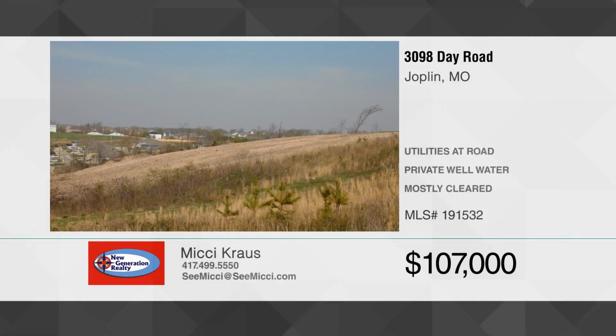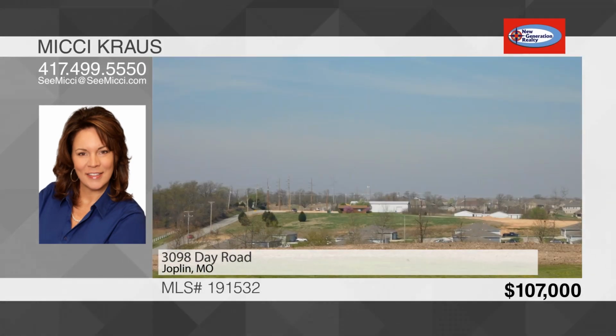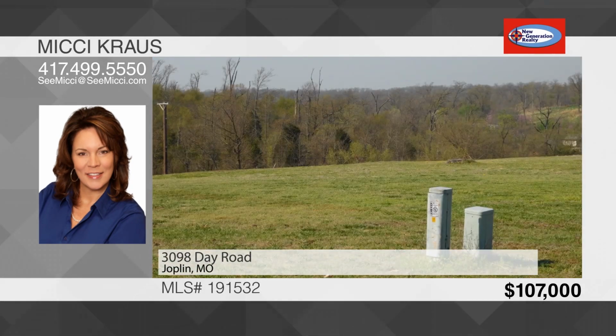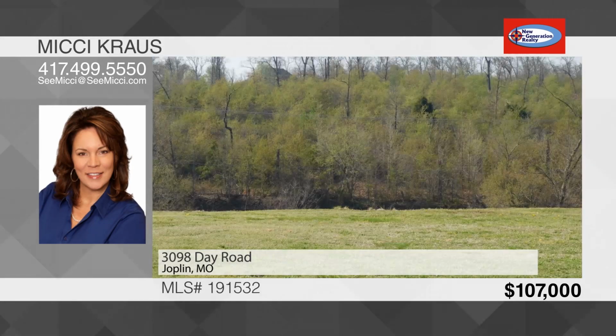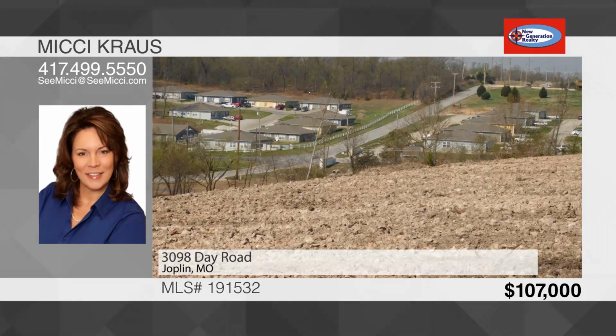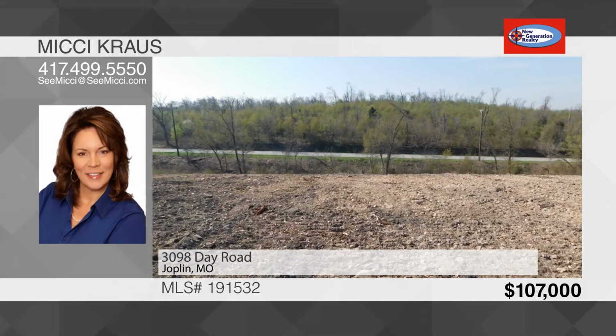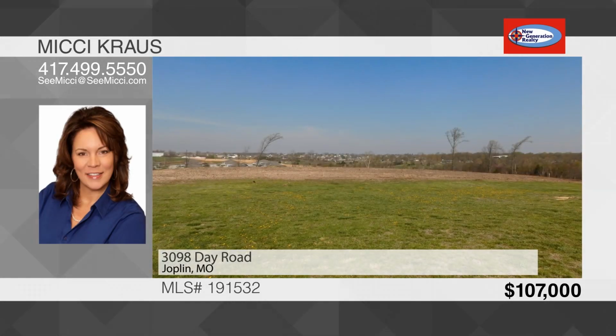Don't miss this little over 7.5 acres in a prime South Joplin location. It's perfectly perched on top of the hill with fantastic views and privacy. Build your dream home or build several homes. The land has been cleared off and utilities are at the road. The site would be good for slab or basement house. Close to Freeman, Mercy, and Joplin schools with easy access to I-44. Drive out today. The possibilities are endless.